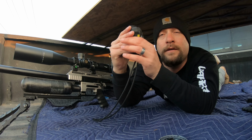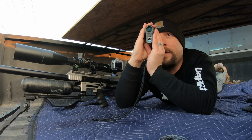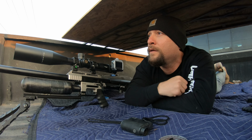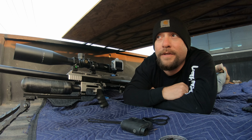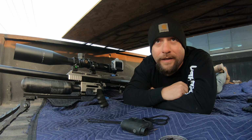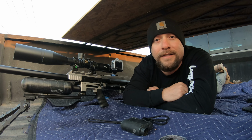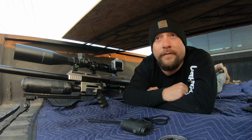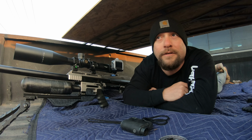Actually, I think I already see one. Oh, false alarm, that was a weed. A weed that looks like a prairie dog. Hopefully they'll come up pretty soon. I'm not sure exactly what time that'll be, but we'll find out today. Maybe we can start to coin the term, the early dog gets the slug. Let's see which one that'll be. We'll give him a 50 grain varmint knocker for breakfast. But stay tuned. We'll turn on the camera again whenever we start the action.